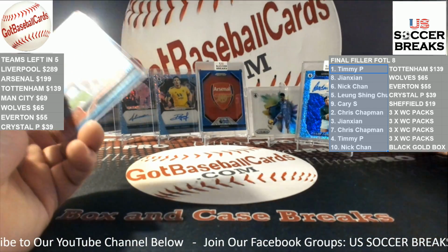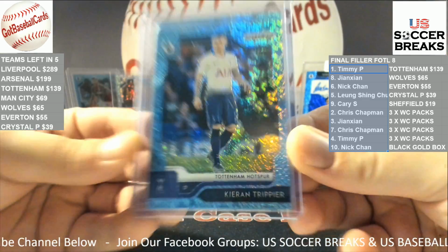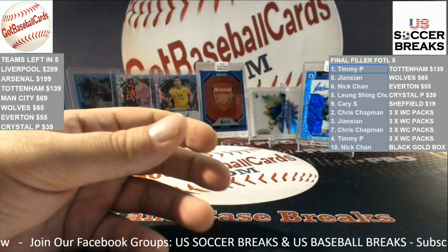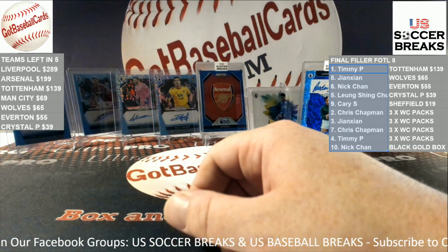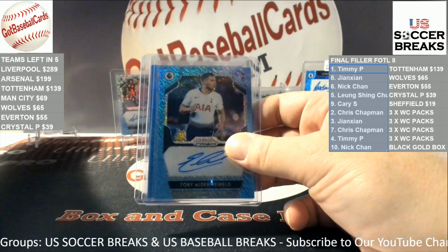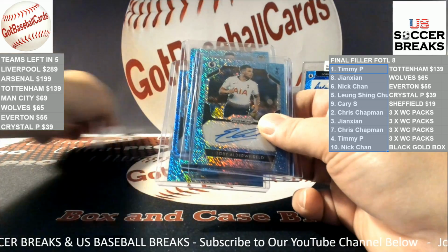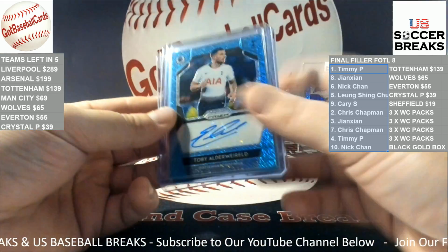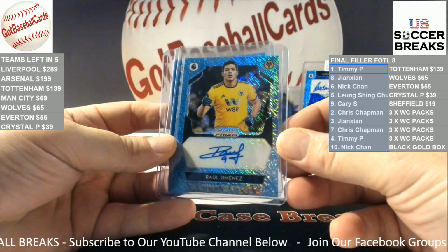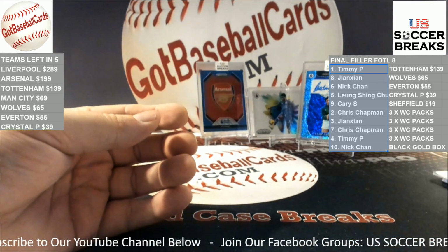And then from there we had a nice one here. Kieran Trippier for the Spurs. And then we had Alexis Sanchez for Manchester United. And then other autographs, we had Toby Alderweireld, Jack Wilshere, Raul Jimenez, and another one for Liverpool. Got that guy again, Alisson.